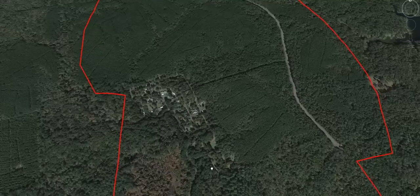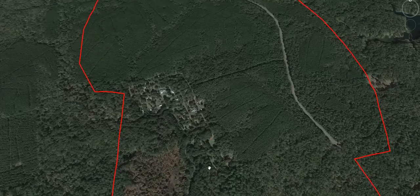But the first thing I want to talk about, I'll just go ahead and point out what I did notice: a couple of possible funnels. Now, you're really going to need to check and make sure that you can hunt them, because some of them are pretty close to houses, and they create funnels. People's yards and stuff create funnels.